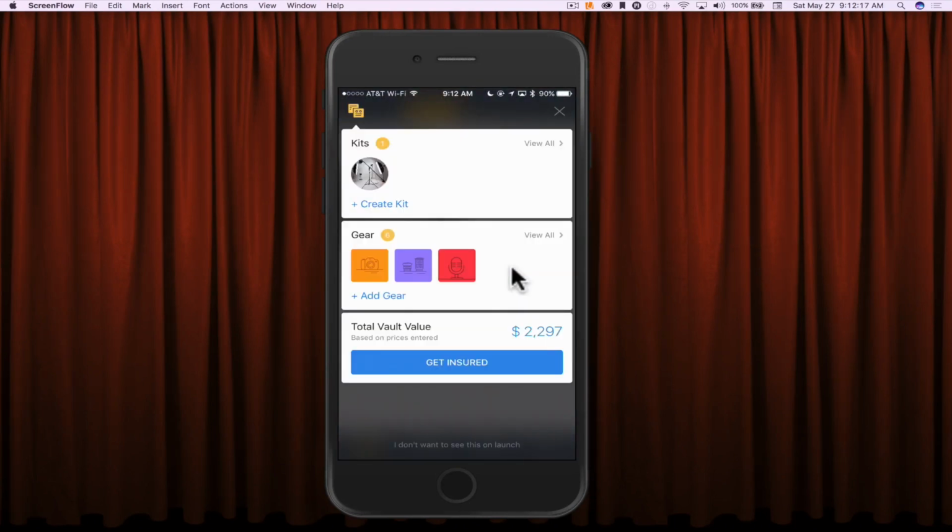MyGearVault is an application that allows you to manage and organize and keep up with your camera gear, whether you have video cameras, DSLRs, mirrorless, point and shoots, lenses, lighting gear, audio equipment, whatever it is. You can manage all your gear in one place. You can keep up with receipts, with serial numbers, just everything. You can get insurance if you want to insure your camera gear.